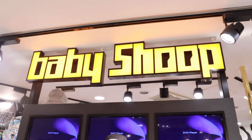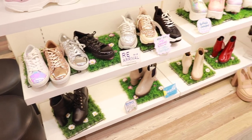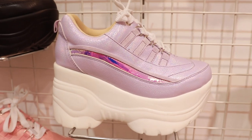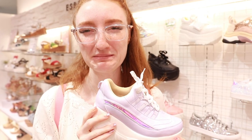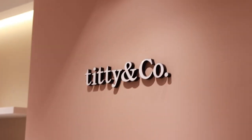When you just Photoshop your images a little bit, baby shoop. My size is so loud! It sounds like a high-class strip club.